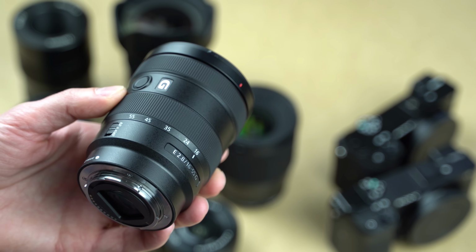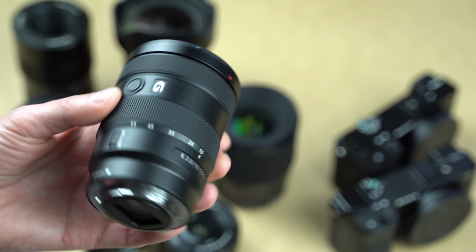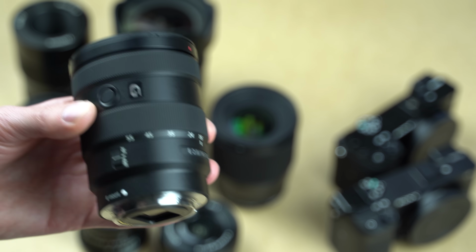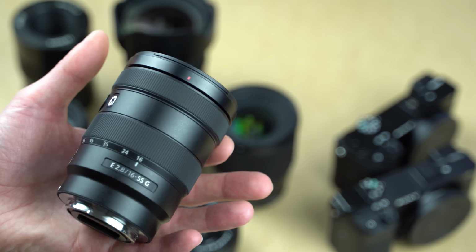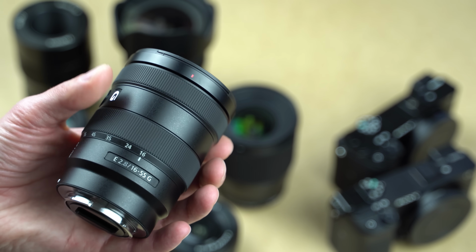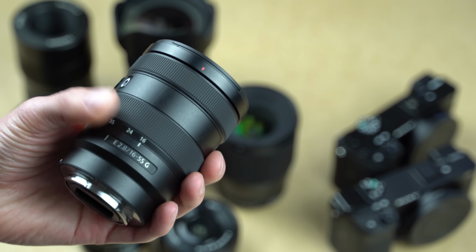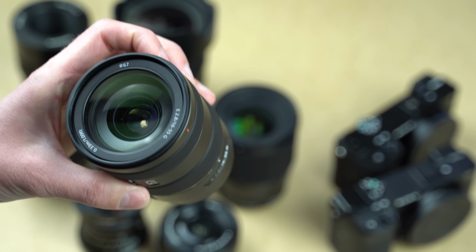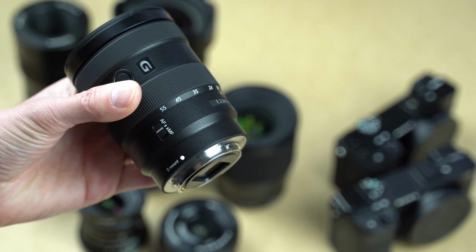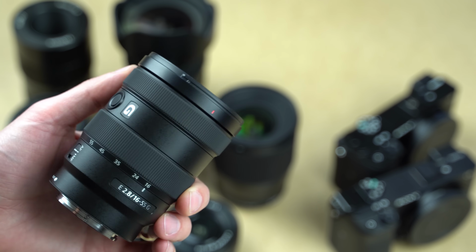So for example, the Tamron 28-75 that many people talk about as kind of a competitor to this lens, 28mm is not really wide enough for landscape work in many situations. It's not wide enough for interior shots in many situations. 16mm is great for that purpose. So this lens is great. There really isn't anything negative that I could say about it besides the fact that I wish it was cheaper.